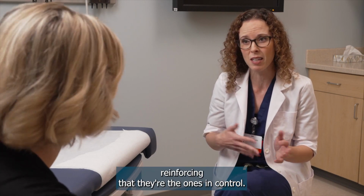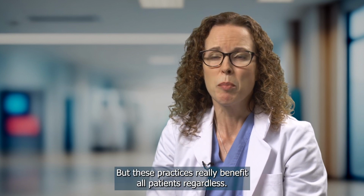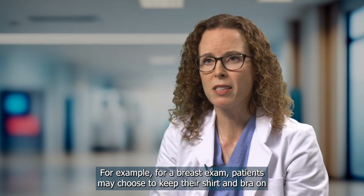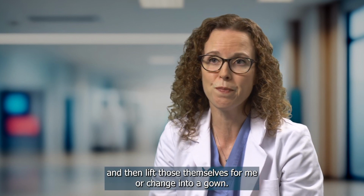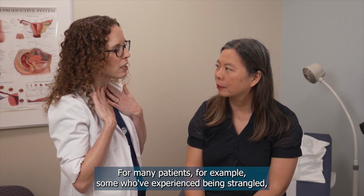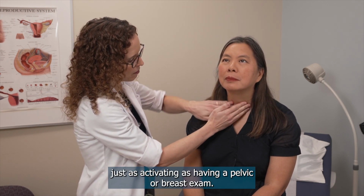the ones in control. There are certain adjustments I've made based on my experience to support patients who have a trauma history, but these practices really benefit all patients regardless. For example, for a breast exam, patients may choose to keep their shirt and bra on and then lift those themselves for me or change into a gown. Another example is the thyroid exam. For many patients, for example, some who've experienced being strangled, having their neck or throat touched can really be activating, just as activating as having a pelvic or breast exam.